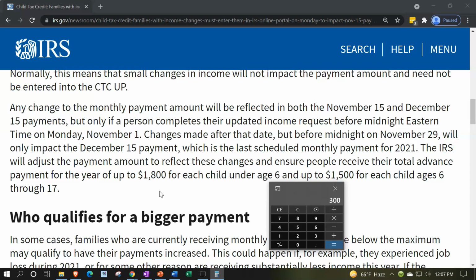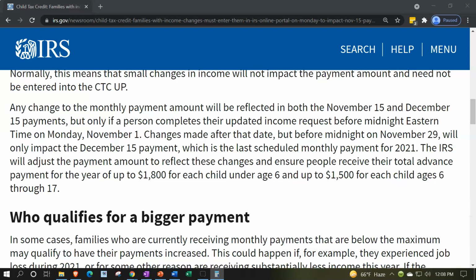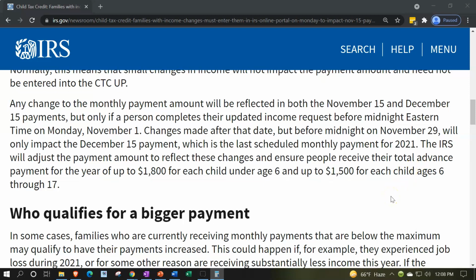But what if their payments were wrong for the first few payments and then you made an adjustment to it? Well, then what they're going to try to do is adjust the later payments so that you still get the $1,800 in total. So that $300 monthly payment no longer really applies. What they're trying to do is get your payments to add up to what they think the proper advance payment amount would be in total for the 6-month time period, which in essence, I believe, is half of the total credit that you would get when calculating the taxes on the actual tax return by April 15th of 2022. So that's the general idea.